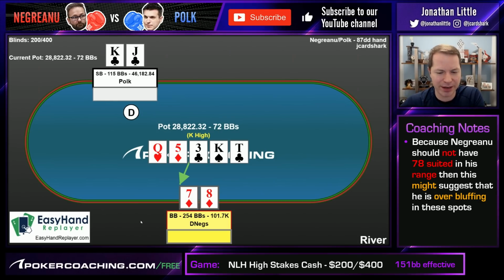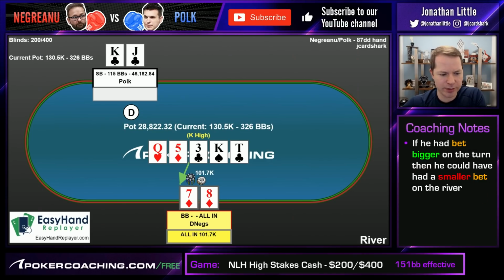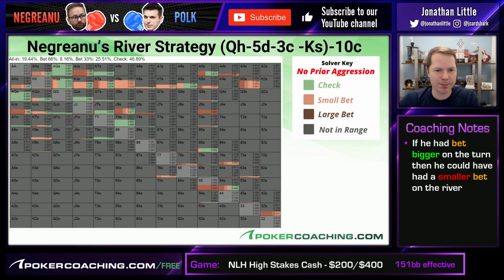You'd much rather bet a little bit bigger on the turn to let your river bet be smaller. And Negreanu is not a chicken. Old man is speeding. He does go for the bluff. Notice here, if he does have 8-7, I actually want to point out something the solver does that I failed to mention.